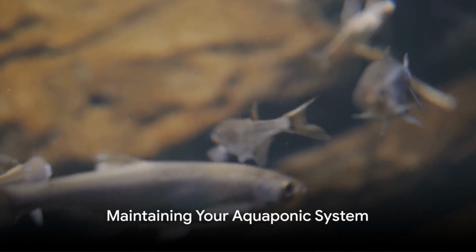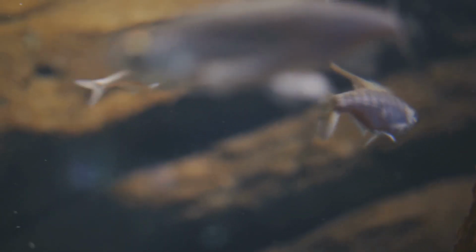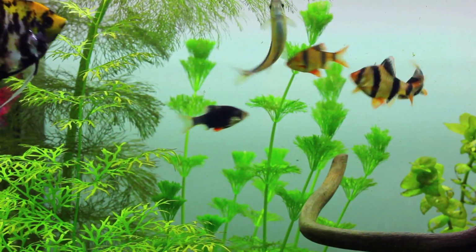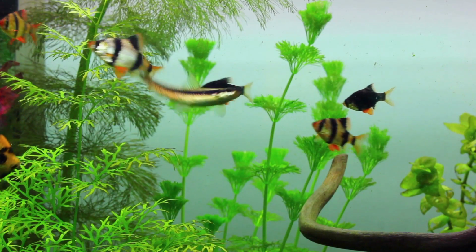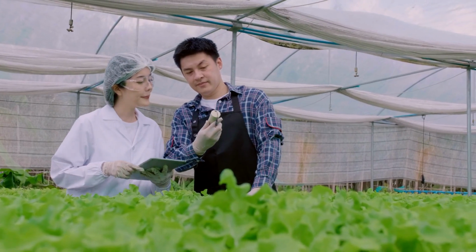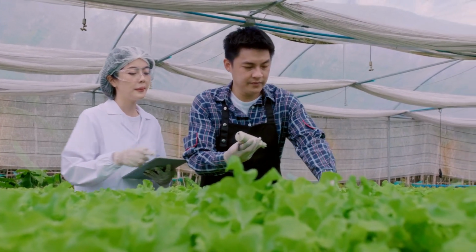A successful aquaponic system requires regular maintenance, but don't worry, it's simpler than you think. To start with, monitoring water quality is paramount. The water is the lifeblood of your system, carrying nutrients from fish to plants and back again. You'll want to regularly check parameters such as pH, ammonia, nitrites, and nitrates to ensure the well-being of your fish and plants.